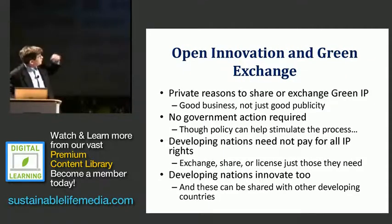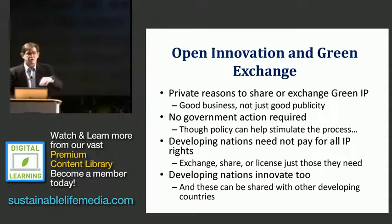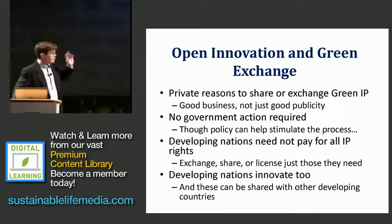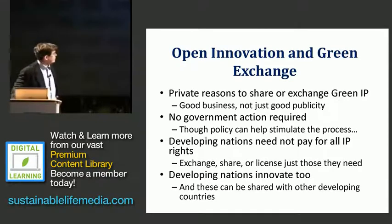So as I hope I've explained to you, there are some private reasons why companies would want to do this. Best of all, we don't need government to take action to figure this out. It would certainly help, but it's not required. This is already getting going, and even with the disappointments of Copenhagen and the like, this is something I think that can be sustained with or without more proactive government policy.